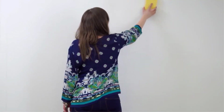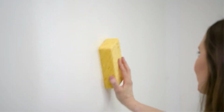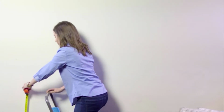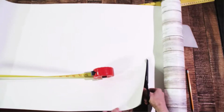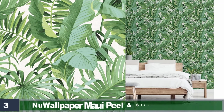The pattern has a gray and white color scheme with brown coming through for a realistic appearance, and the product is easy to hang, as you can simply peel it off and reposition it if you make a mistake. Color, gray, white and brown. Type, peel and stick. Material, vinyl. Coverage, 28 square feet.